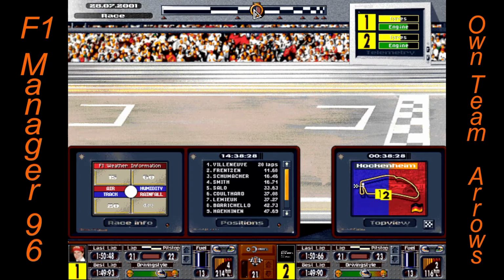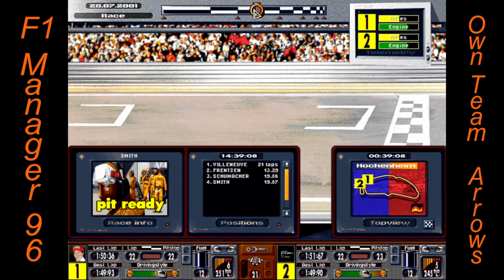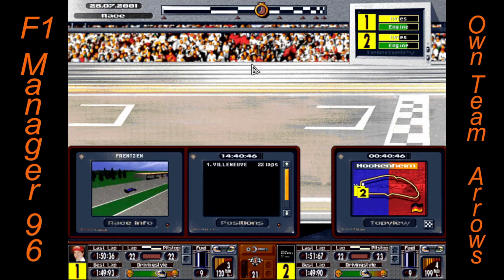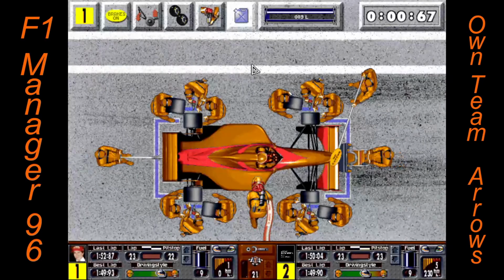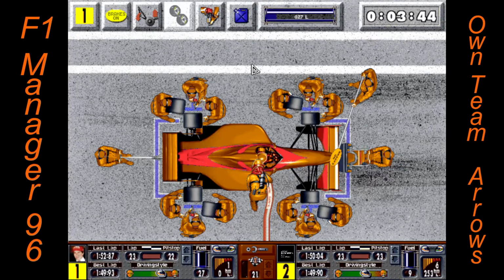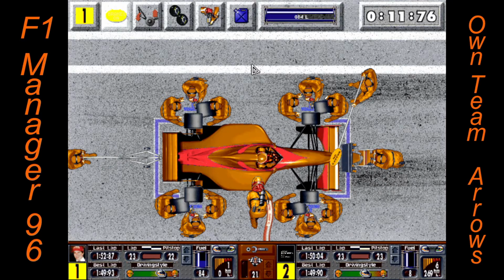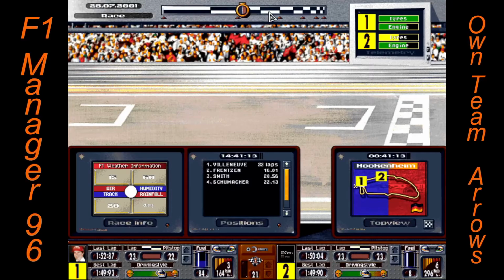I don't mind if Michael wins this race, as long as we can beat Jacques. Smith is ready as well. So far it's not been a bad race for us. We are currently second and fourth. Frentzen is in for his one and only stop. Should be 12 and a half seconds or thereabouts probably. Yeah, 12.29, not too bad.